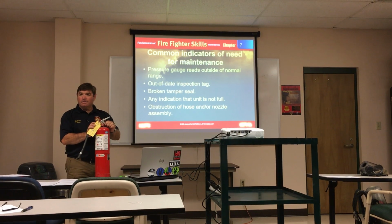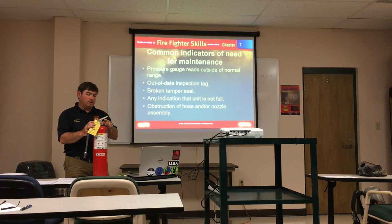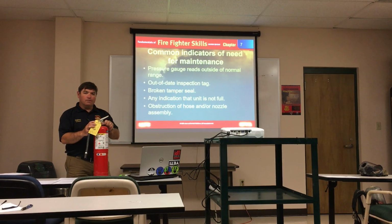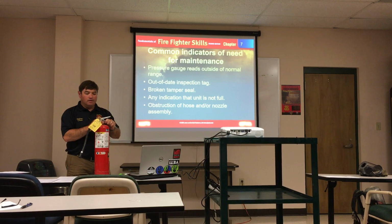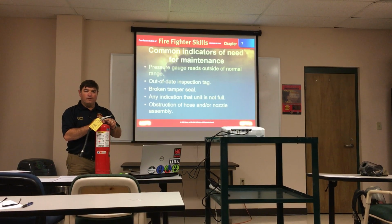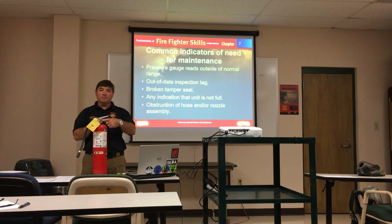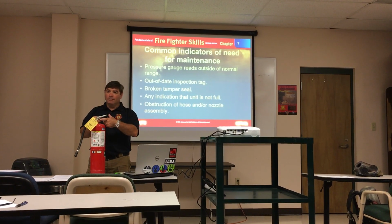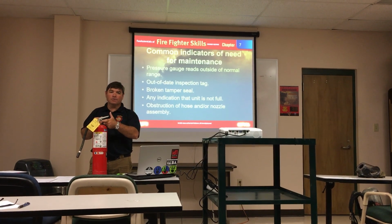Because they get banged around. We're a rough bunch of people here. And the gauges get banged around in the truck. It may have the heft, it may have the safety pins on it, but you never know if it's properly charged because this has been broke. So, still needs to be taken out of service. Even if you think, I know that thing will work, take it out of service because you can't tell for sure.